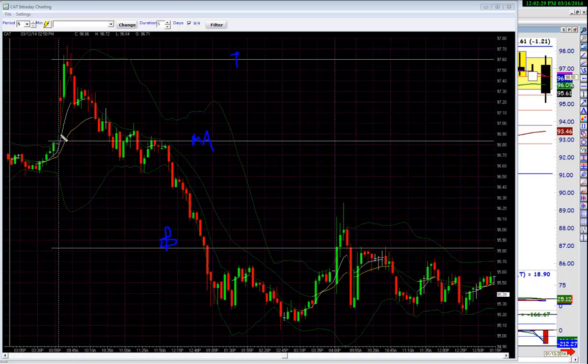So as we watched Caterpillar, it closed down here. It closed down here and it opened right here. It opened up here. We moved up, and these are 5-minute candles. We moved up into this level. We pushed up even a little bit higher, and we started to show some weakness. So right around there, let's call it 97.5.